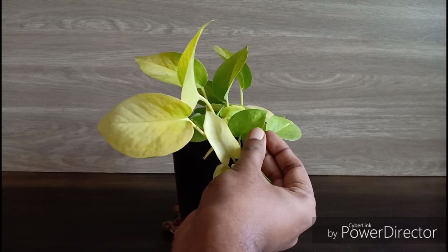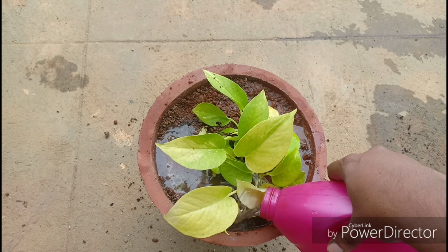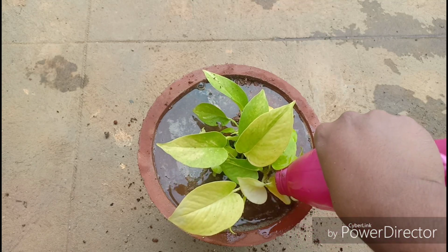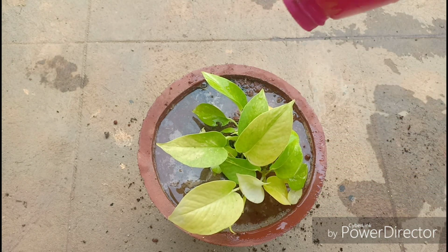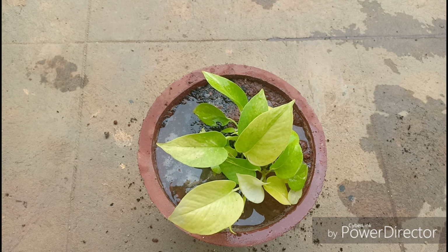Watering requirements would be that this plant likes consistently moist soil but does not appreciate overwatering or underwatering. So water this daily if you're growing this in brighter sunny locations. If you get less sunlight, then see to it that you water the plant after the soil dries. You can reduce watering during winter.